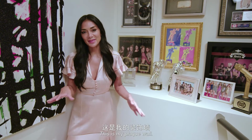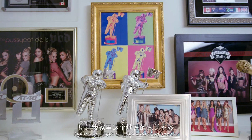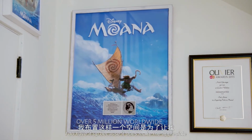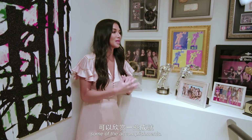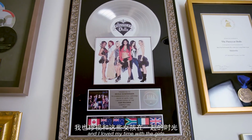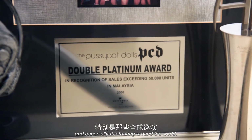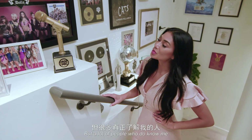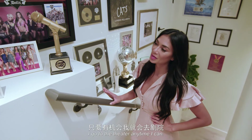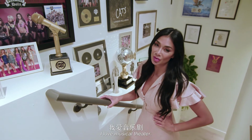This is my plaque wall. It's a bit hidden. Not many people see this area of my house. I do have it up because it does make me appreciate some of the accomplishments. A lot of people know me for the dolls, and I loved my time with the girls and especially the touring around the world. But a lot of people who do know me know that I'm such a theater nerd. I love theater. I go to the theater anytime I can. I love musical theater.